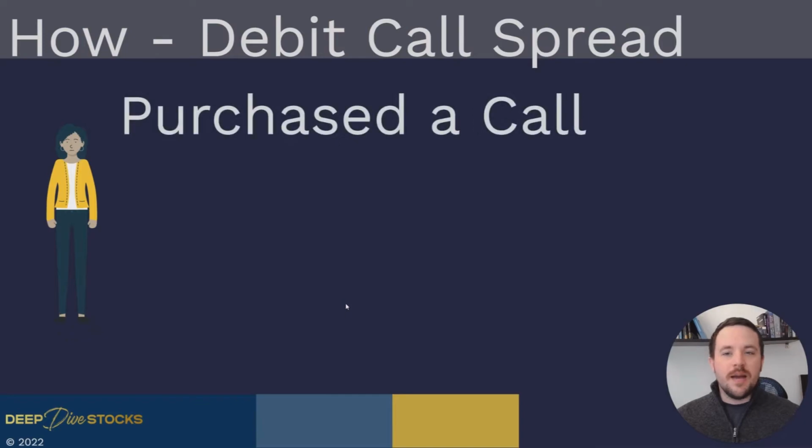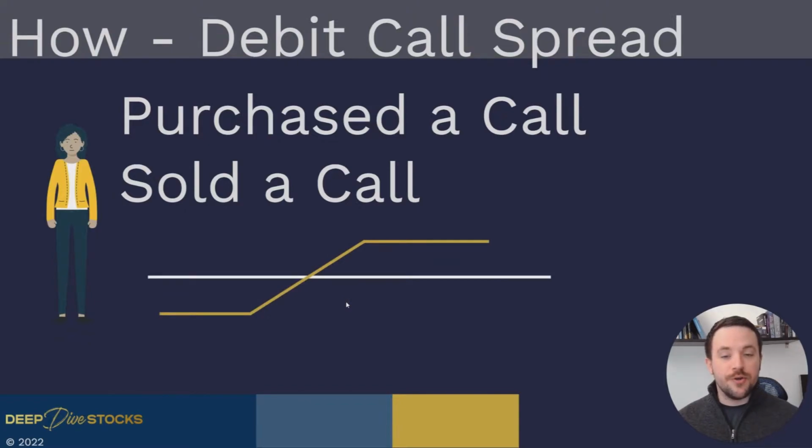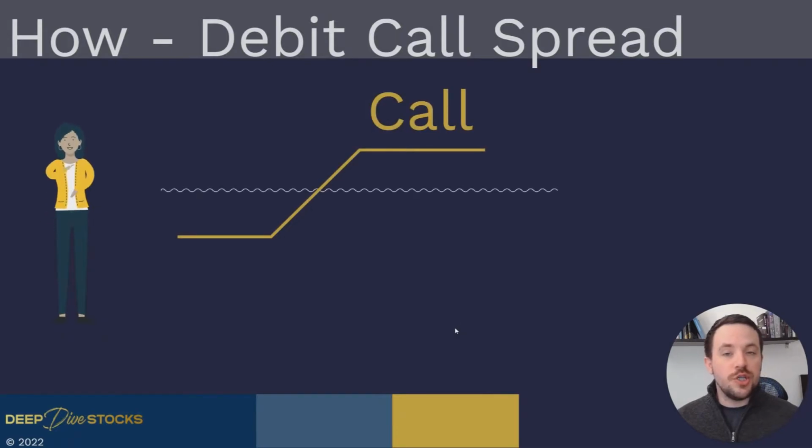So let's say that this time, however, she has a debit call spread. So she's purchased a call, she's also sold a call, and this gives her a nice P&L chart of this. So as the value of the stock rises, the value of her position will rise. But again, let's say that for some reason the position is falling, but she still has some long-term confidence that the call spread will be profitable in the future.